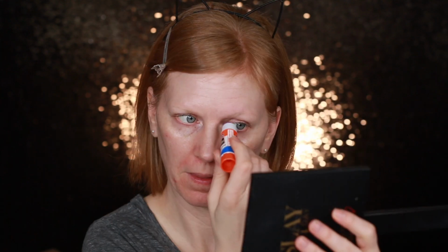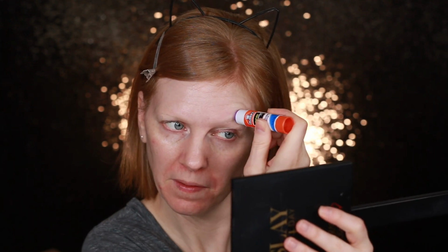So what I'm gonna do is I'm gonna halfway to Halloween my face. So I am gonna cover my brow, even though it's very light, just to make sure it's as creepy as can be. So I just have a regular Elmer's glue stick, the purple one. All right, so my brow is in goblin mode. I'm gonna moisturize using my Good Molecules silicone-free priming moisturizer.